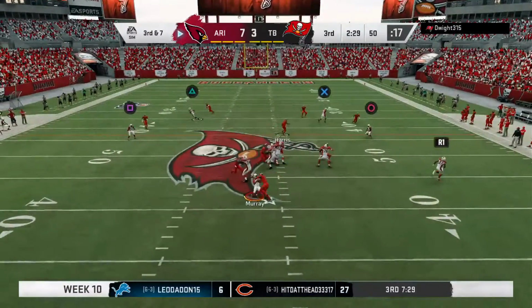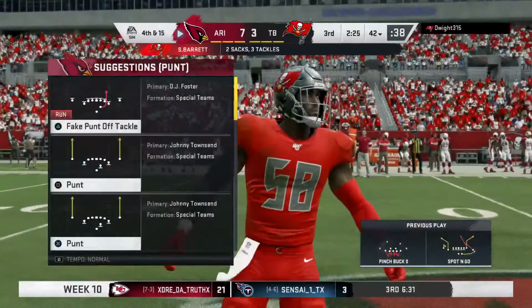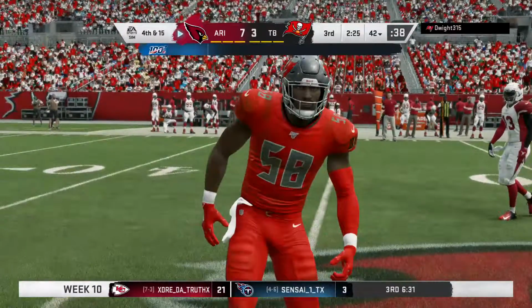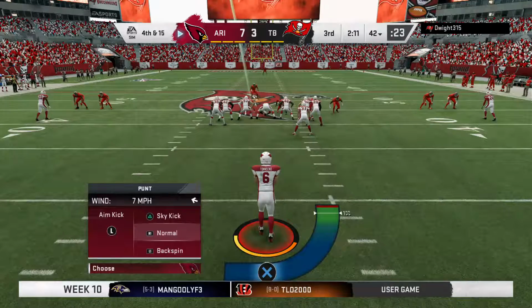Here's Murray from midfield. And he's going to go down. They sack him back at the 42. Shaquille Barrett in there to get him, and that is sack number 6 now for him on the year.